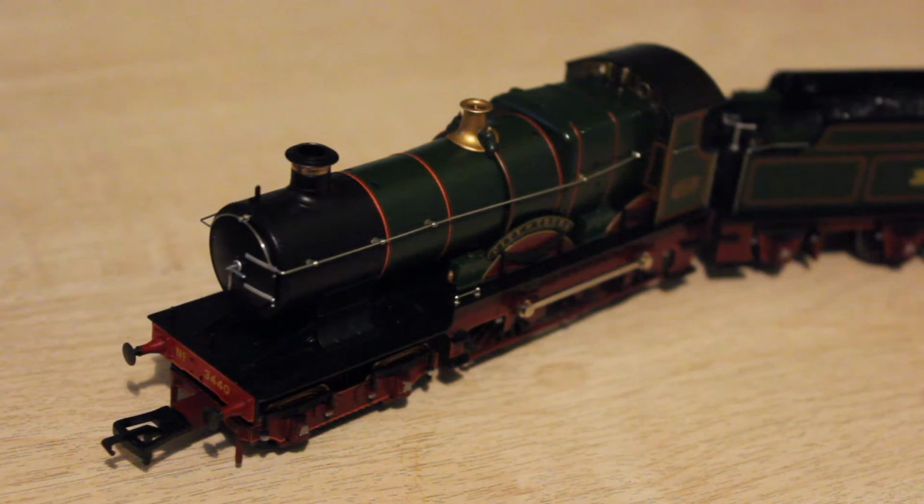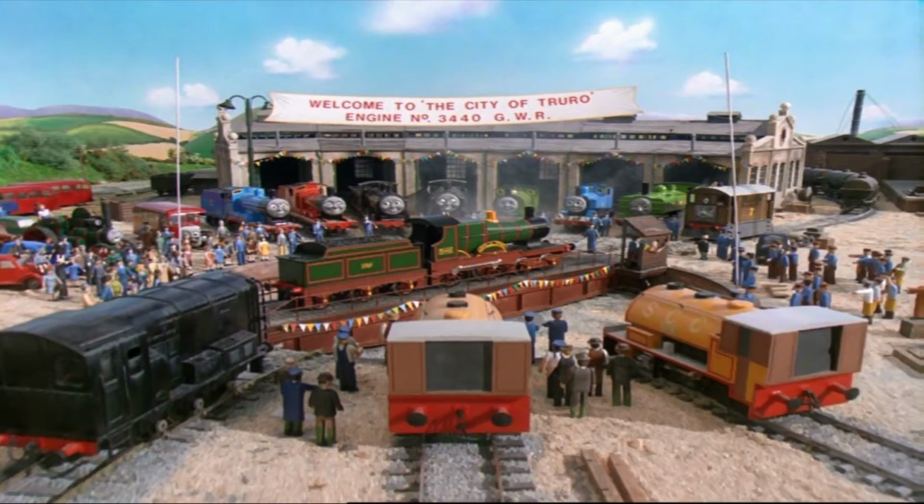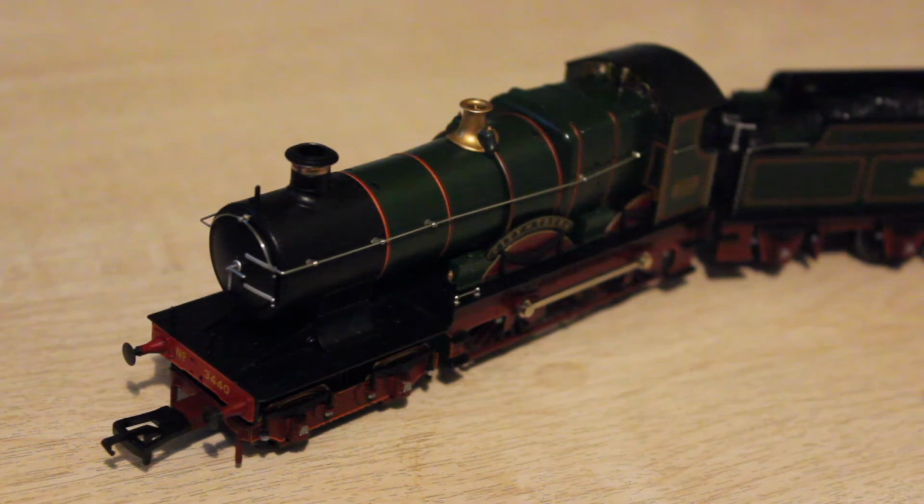But I really like the City of Truro, and the first time I actually got to see it was when I was younger, in the TV series Thomas the Tank Engine. And I was amazed at how detailed it was then, to be honest with you. It was only a dummy model, it never actually ran.